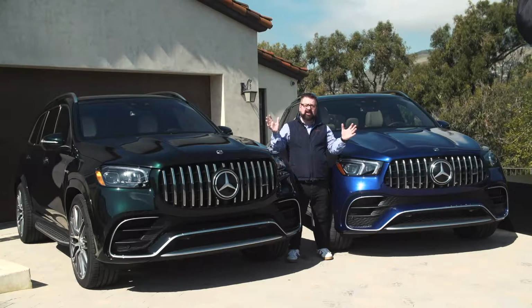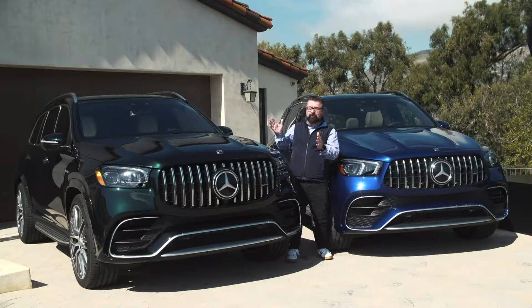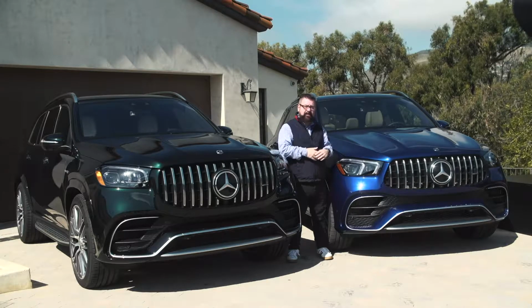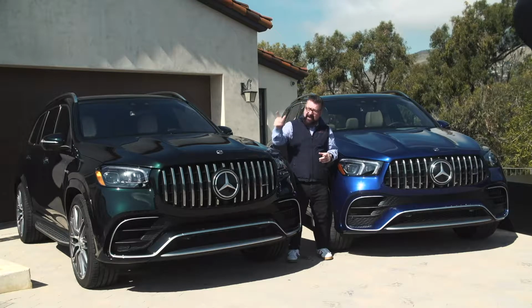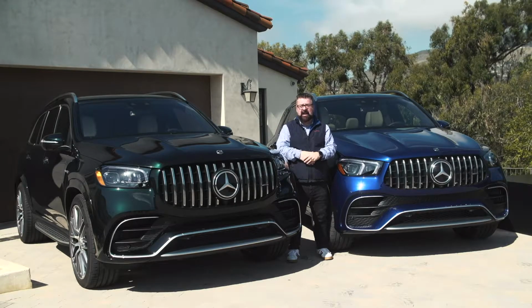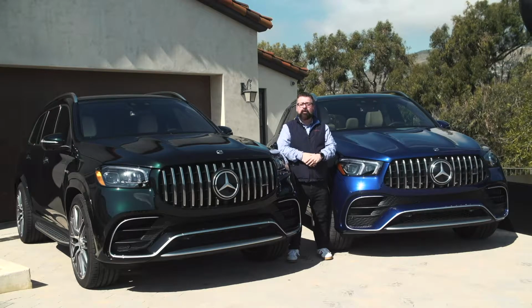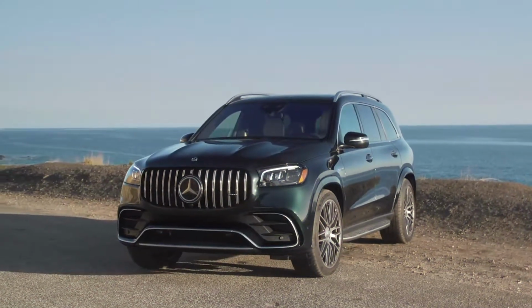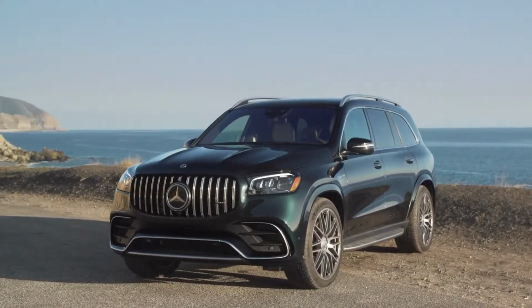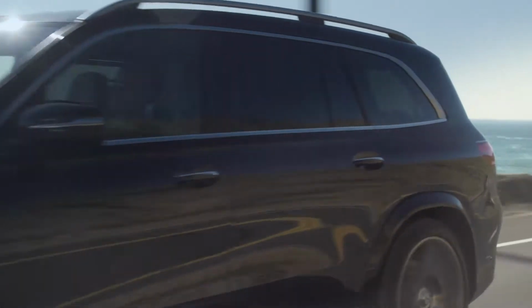Well, thanks guys. What does a $132,000 SUV look like? Well, you're looking at one of them. This is the brand new Mercedes AMG GLE 63S, and this is the brand new Mercedes AMG GLS 63. These vehicles will put your very boring SUV to shame. Mercedes do one thing better than any other high-end SUV maker. They hand-build speed with style and usability.